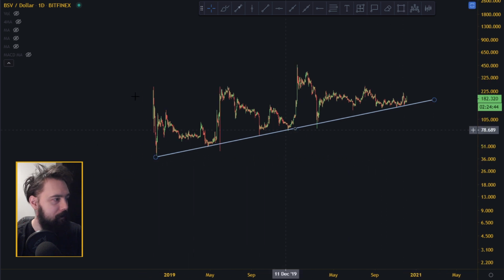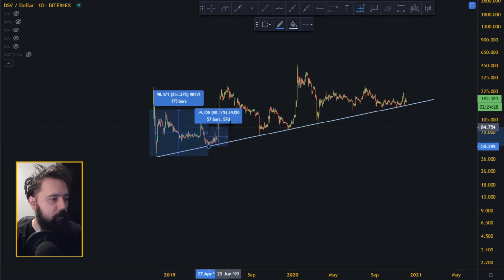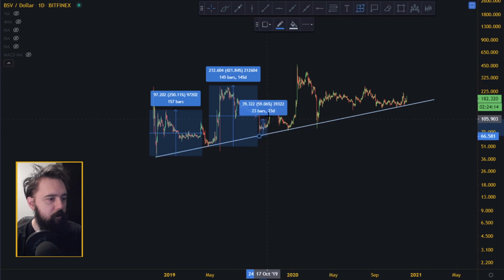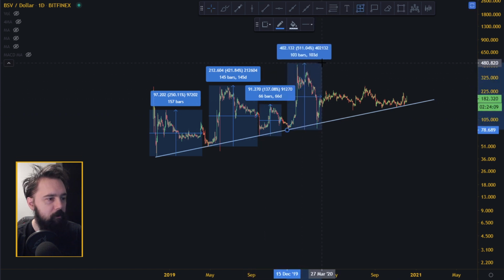Now we're gonna look at historically how much it has pumped from the line, right? So every time it gets to the line down here, the highest top over here is 253%. Same goes here from the bottom to the top. Let me move this over here. From bottom to the top, 420%. Here from the bottom to the top, 137%. Bottom to the top, total band 477%.